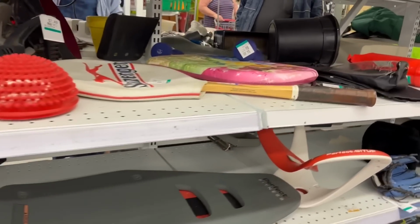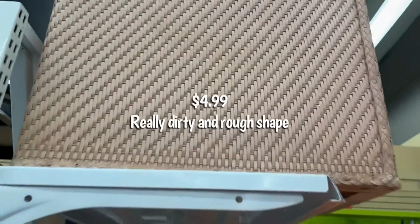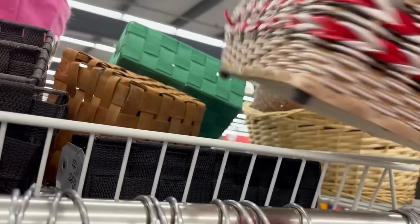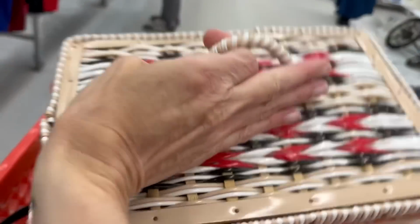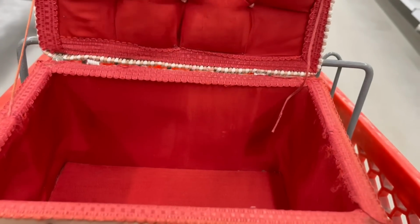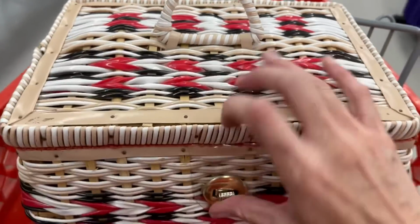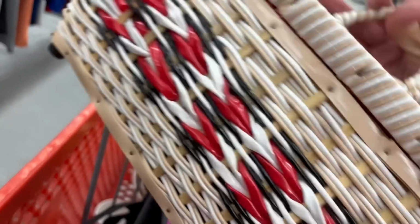Let's see if there's any little furniture pieces on the other side. There's a really cute wicker hamper. This is definitely older. My guess is 1940s or 50s, maybe? I'm going to see how much they want for it. Vintage sewing basket. It's pretty clean. This piece is broken off, and there's a broken piece there. And they want $10.99, so I'll leave that one.